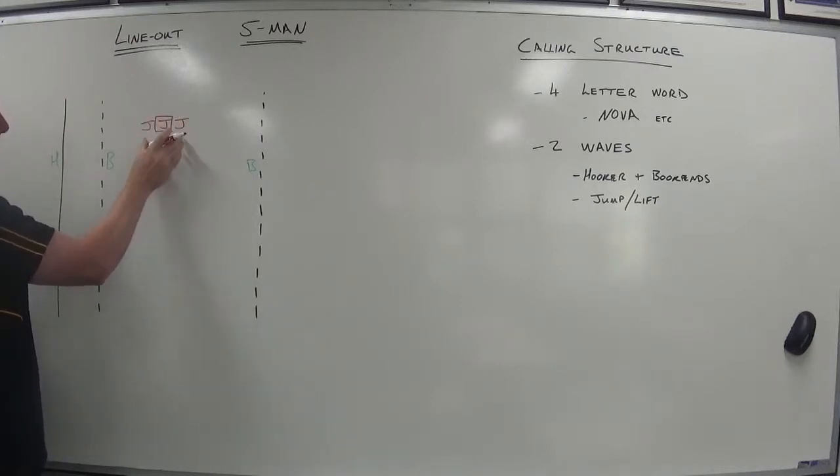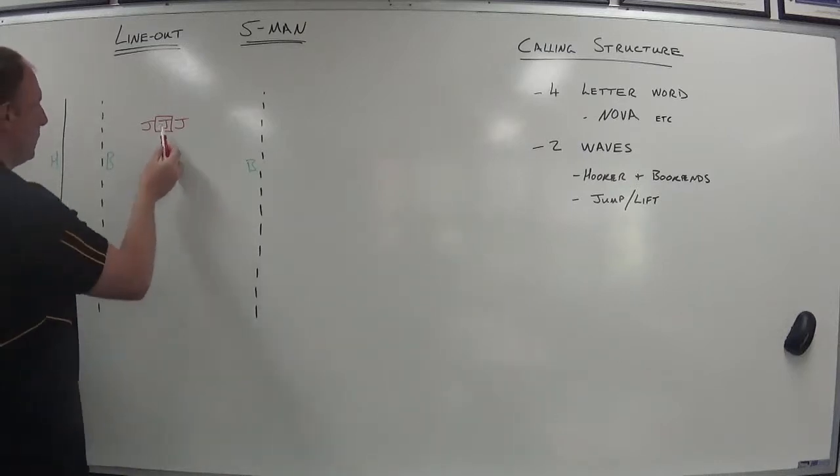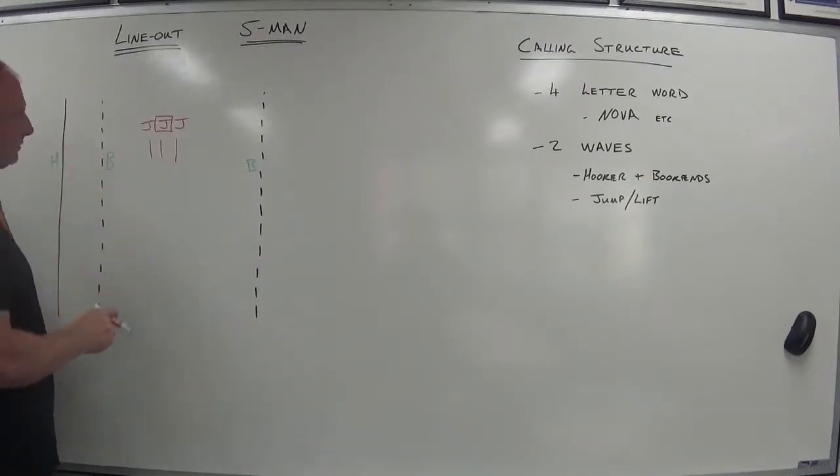jumper/caller. And if those 3 move in and there's no pod opposite them, there'll be a nod of the head from the jumper to the hooker, and there'll be a quick throw. So these players will walk into that position there, nod of the head, quick throw.